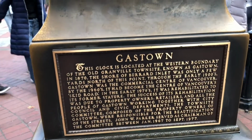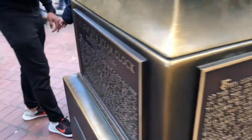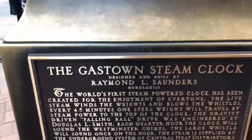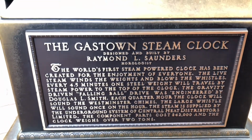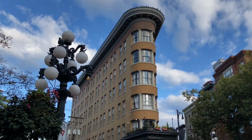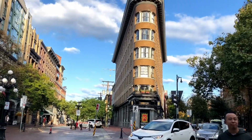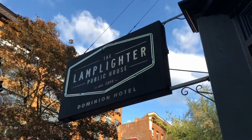It is steam powered, I believe. Go around here. Here we go. There was a first steam powered clock. But it definitely looks like the Flatiron building. It's cool. There, it's a better view over here. Pretty cool. Got the lamp lighter.